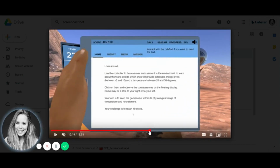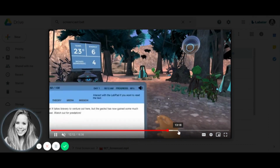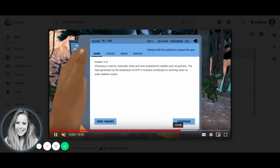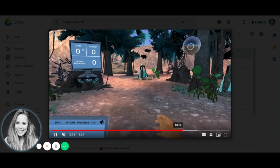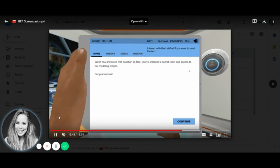So we're just going to fast forward again through this. As we see here, we're in different environments, different quiz questions, and different challenges. They answer these quiz questions throughout the entire simulation to ensure that they're following along and actively learning instead of just passively listening. And they can go at their own speed, they can read theory, they can look at the data if they want, or they can go through the questions in a matter of minutes if they find the questions easy. So this was the behavioral thermoregulation simulation.